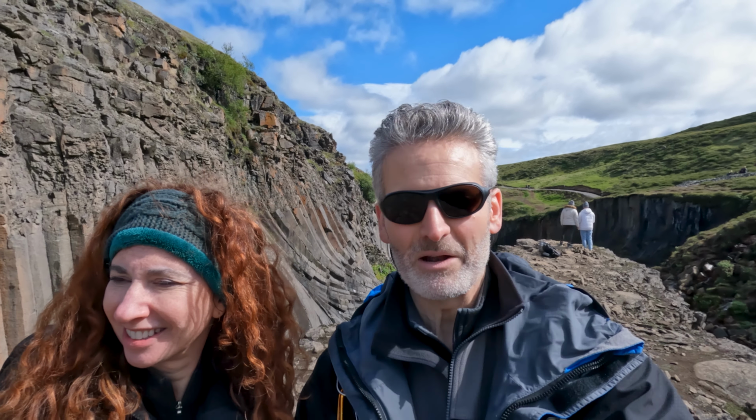Here at the Námaskarð Geothermal Area, getting totally gassed out. Sulfur. What's that little one over there? I don't know, we'll go find that one. It was very gassy over there. Let's go look at this one here. Let's go see what we're seeing here.